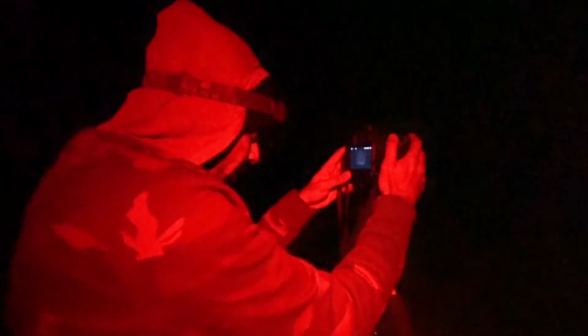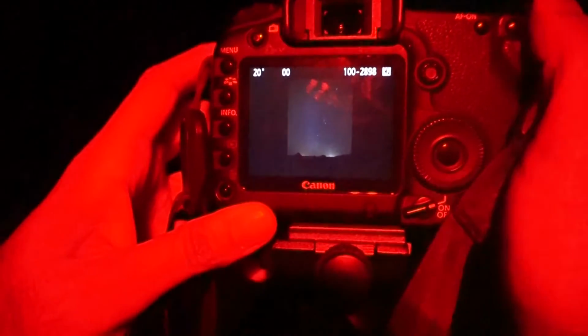All right, so we've been out here for, I don't know, feels like 20 minutes, but it's probably been longer than that. Just kind of testing our compositions and such. What you got? That's kind of a cool shot, a little vertical shot. The Milky Way is directly in that direction, it appears at this point.